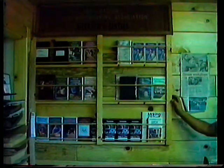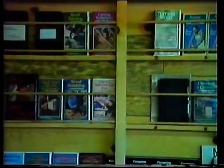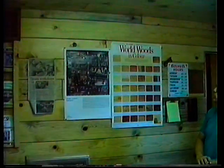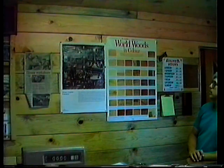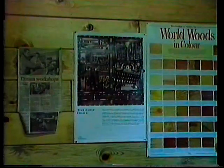And back up on this wall here, we have videotapes that are for rental. These are for people that want to see some videotapes of how to do drawer construction or wood carving or wood turning, just about anything that you could want. And these here are just some posters that show an exotic tool chest that's probably about 80 or 90 years old, and then this is a variety of exotic woods over here.